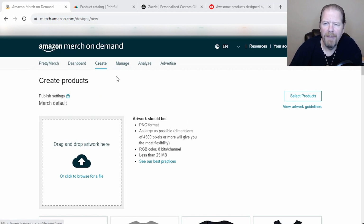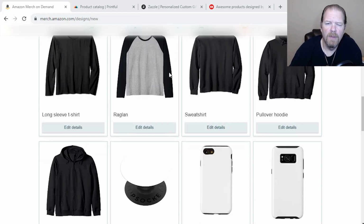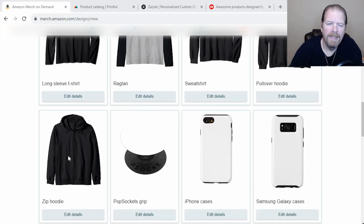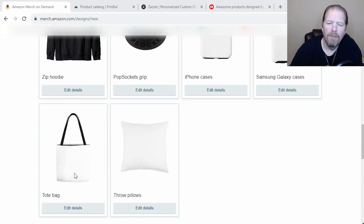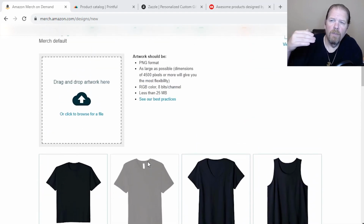So right now I'm on the create page. And some of the things you can create are different shirts. Again, you can do long sleeve, different sweatshirts, pullover hoodies, zip hoodies, some pop socket grips, phone cases, both iPhones as well as Samsung Galaxy. And then even over here, we've got tote bags and throw pillows. And depending on which tier you're at, the way Amazon Merch works is you start off at tier 10, which means you're allowed to create 1 product a day, and you're allowed to have a maximum of 10 products. And then once you start showing sales, they up you to, I think it's tier 25 or whatever. I just got promoted to tier 1000.